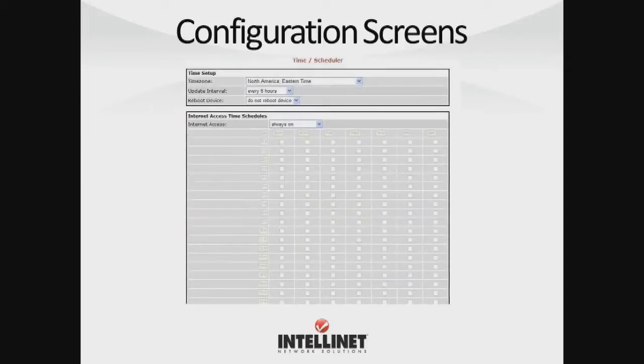As you can see, everything is pretty much set up with a time and scheduler. The time zone is listed as well as the update intervals, and I would probably go ahead and ignore the reboot device unless it's absolutely necessary, because you will lose your default settings unless they are backed up to an external source. The internet access time schedule is based on the time setup, and you can customize that. Your clients can customize that for their end users.